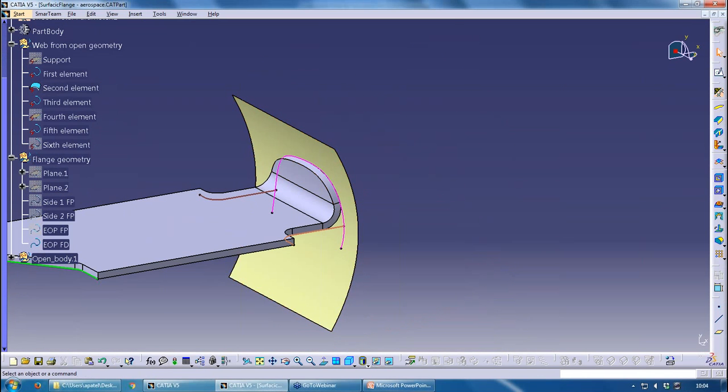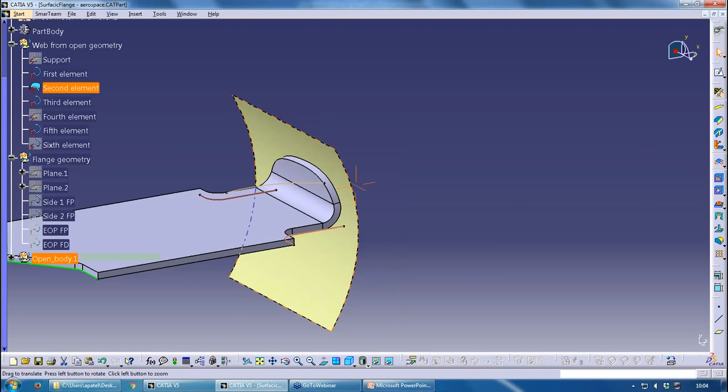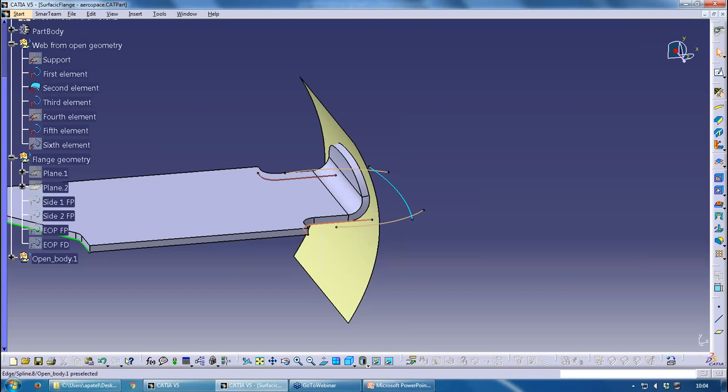What else can I do? Let me show you something else. So I have hidden away the form I want it to take when it is unfolded. I think that's showing all of it. No, it hasn't. Show and show. There we go.